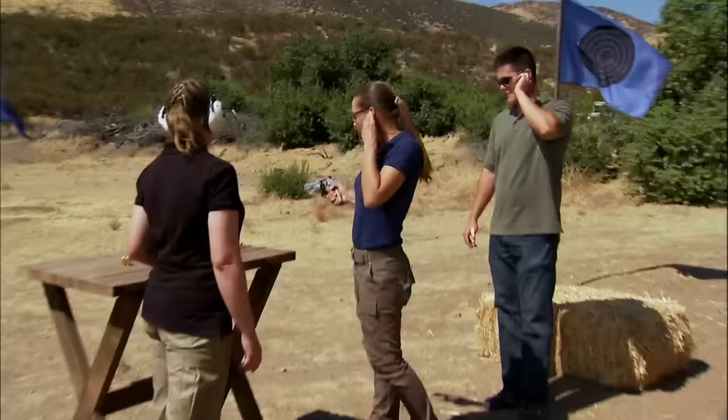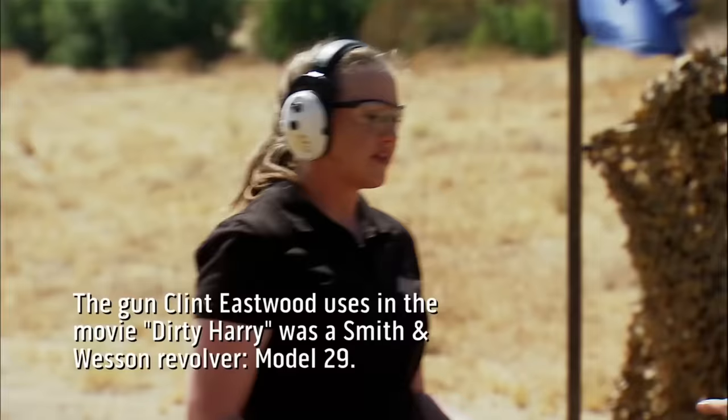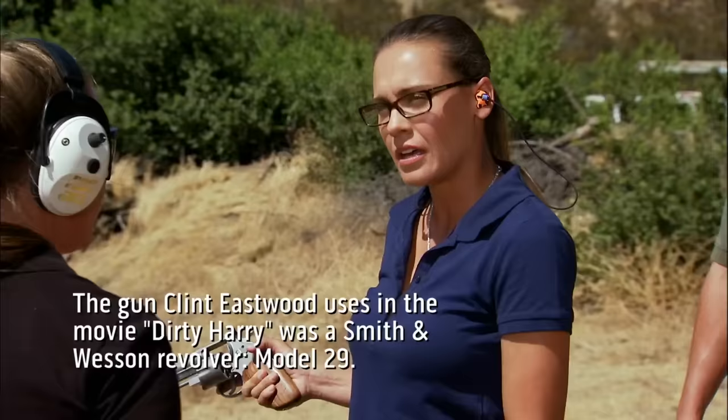I'll probably shoot three shots double action, three shots single action. Absolutely. This is just to get used to the gun and see how it feels for you. I think it's important to shoot both so you have an idea of where your sights are hitting.